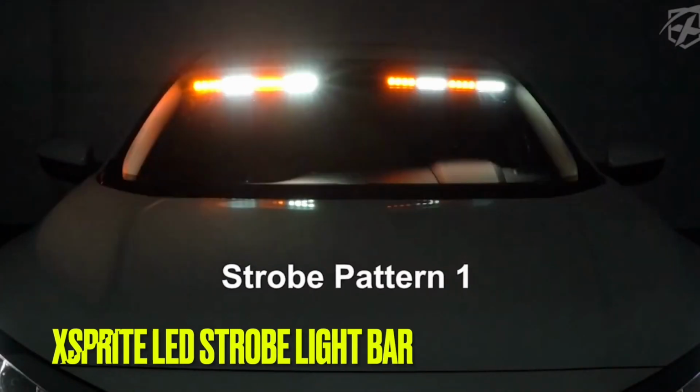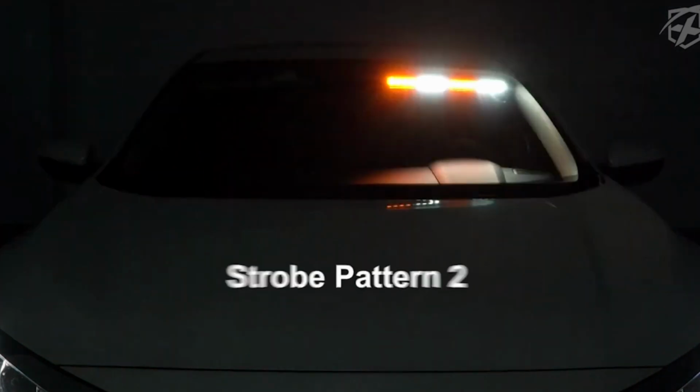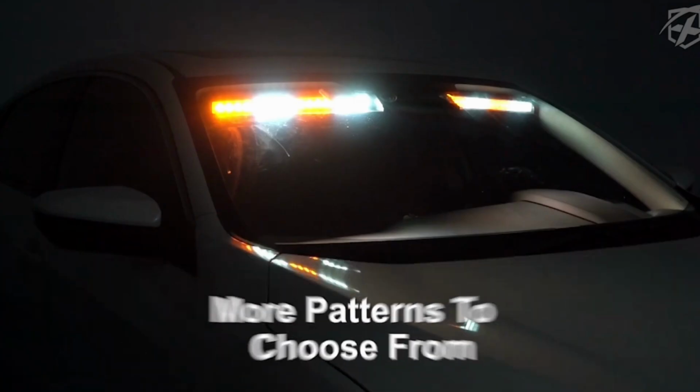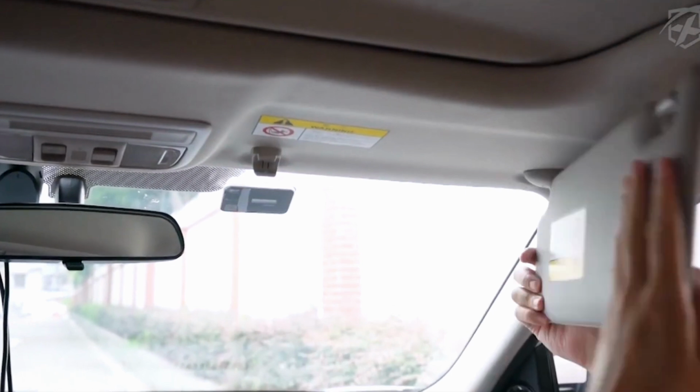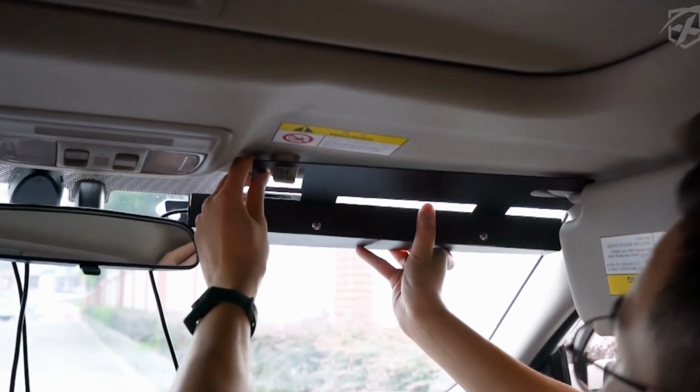Number 5. Are you looking for a way to make your vehicle stand out during the day or night? Look no further than XSprite's upgraded dual windshield visor strobe light bar. This light bar is packed with 32 high-intensity LEDs, so you can be sure your vehicle will be seen up to a half a mile in distance.